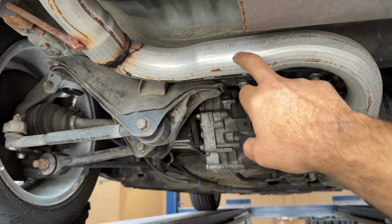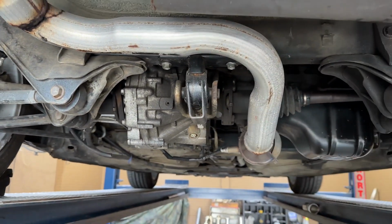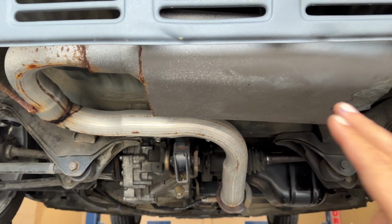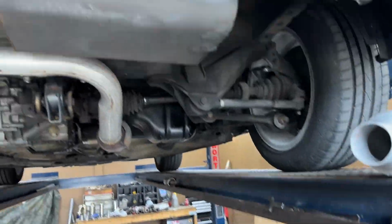There should have been a flex pipe here. Originally, it comes with a flex pipe somewhere around here in this system. So it's an aftermarket system with a cat and all that. So we're just gonna add a flex pipe here, put a new muffler here, this one, chambered muffler, and reinstall his tailpipe, and call it a day.